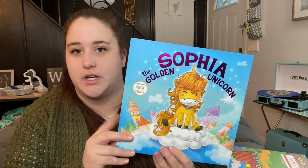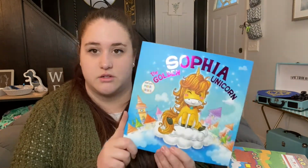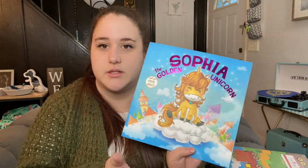And then I also picked up this one because, well, first of all, it's about a unicorn, and a lot of the pre-K I work with love unicorns, so I thought that they would like this. And it's also about accepting that you're different, and being different is a good thing and stuff like that, which is what I'm teaching next week. So I figured this would go along with my theme.